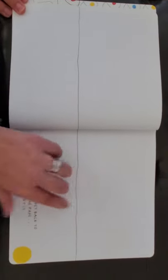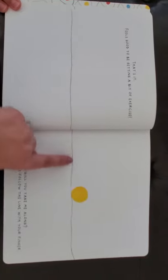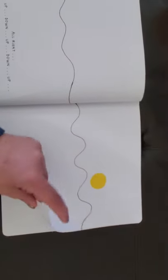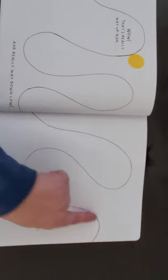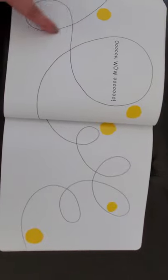Great, now let's get back to the middle of the page. Go on, try it. That's it, feels good to be getting a bit of exercise. So will you take me along? It's easy, just follow the line with your finger. All right, up, down, up, down, up. What a hoot. Wow, that's really way up high and way down low. Bravo. Ooh, wahoo.